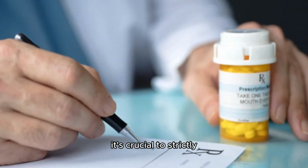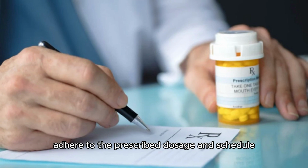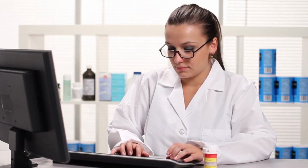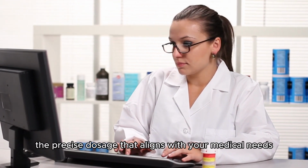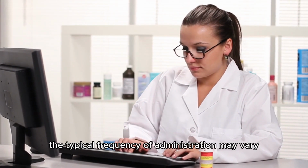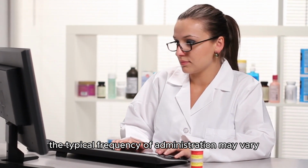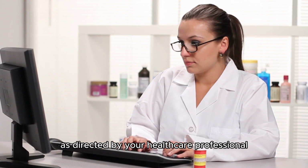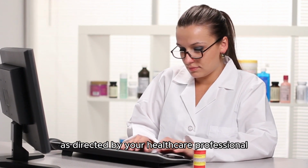It's crucial to strictly adhere to the prescribed dosage and schedule to ensure the safe and effective use of Dexona. Your healthcare provider will determine the precise dosage that aligns with your medical needs. The typical frequency of administration may vary but commonly ranges from once a day to several times a week, as directed by your healthcare professional.